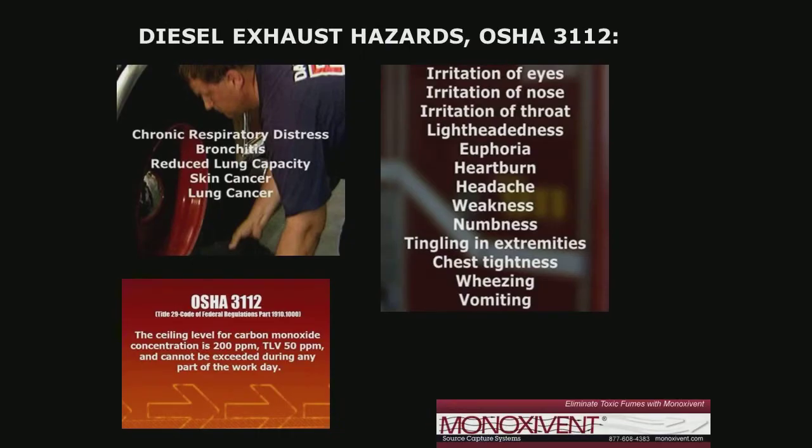Now, these are some of the symptoms that can occur if your breathing zone is contaminated by the exhaust, and in particular, diesel exhaust. The particulate in diesel exhaust is a known carcinogen. It will cause cancer. So, some of the symptoms that can occur are irritation of eyes, nose, throat. All of that is what can happen if your breathing zone is exposed. But worse than that is it can lead to cancer. So we want to make sure that we capture the exhaust before it contaminates your breathing zone.